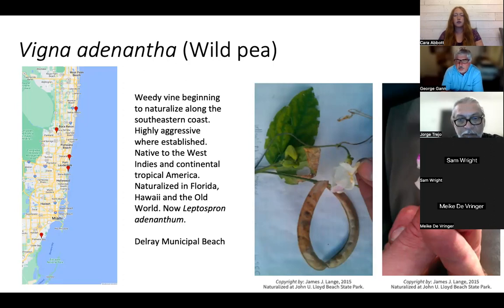And so this is one that we've documented at Delray Municipal Beach. We know it's in at least 5 of the sections of the beach. And if we could get it out of there and keep it from spreading to other coastal situations in Palm Beach County, that would really be a great thing.